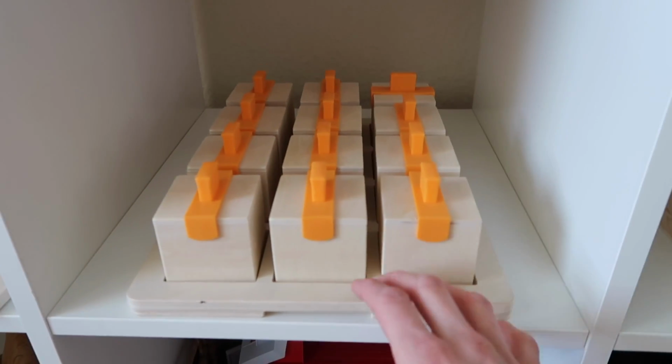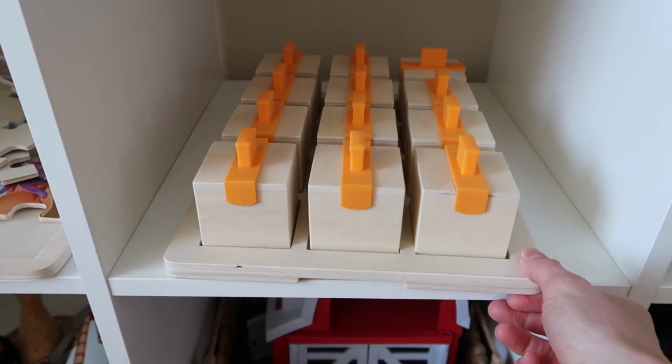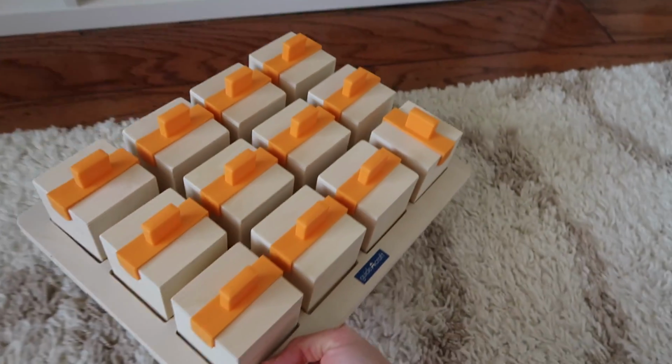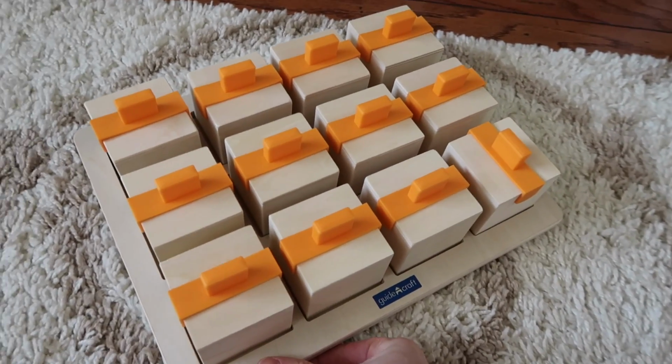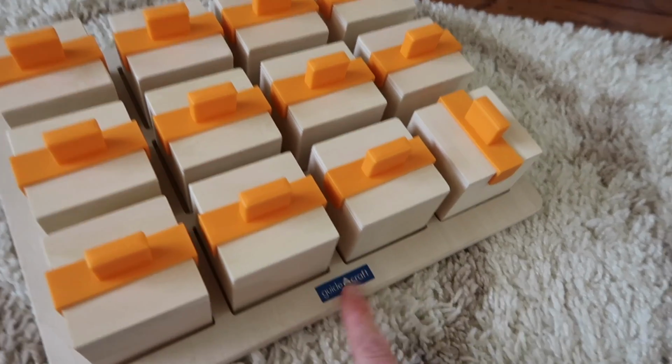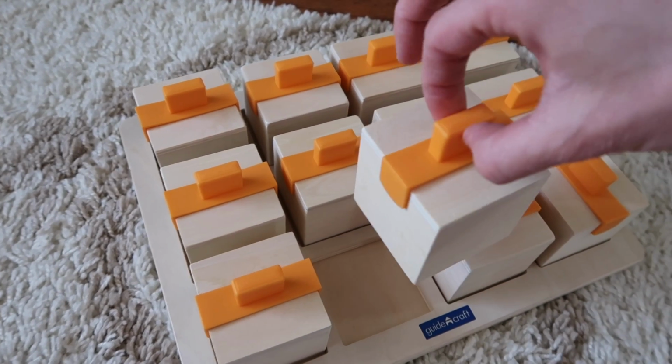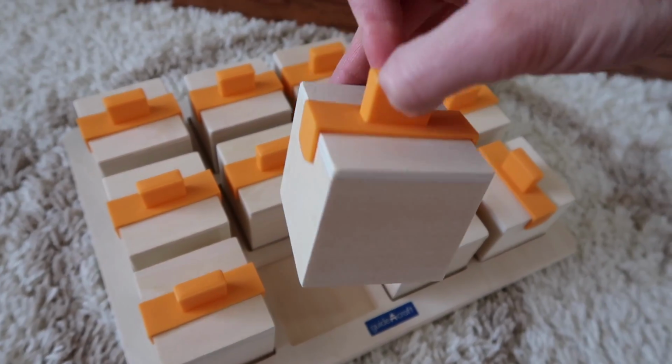In this cubby next to it, we have a set of Peekaboo sound boxes. Now, the company that makes her learning tower also makes a variety of wooden toys for children, and that's Guidecraft, and so they sent us a set of these Peekaboo boxes for Kylie, and these are really interesting.